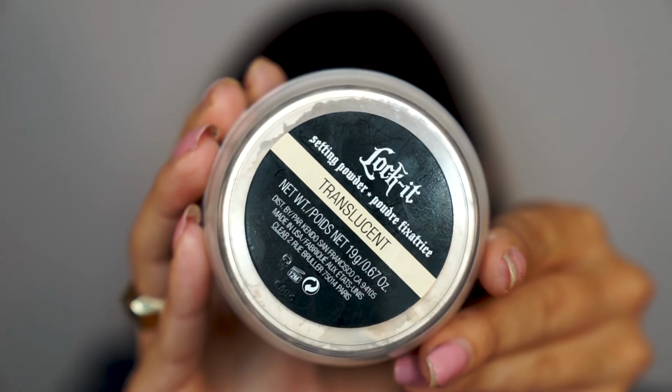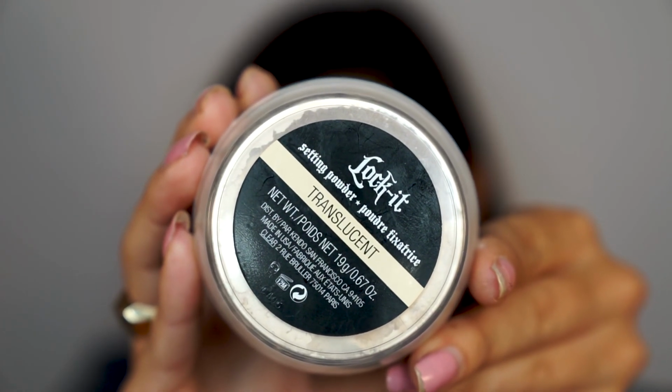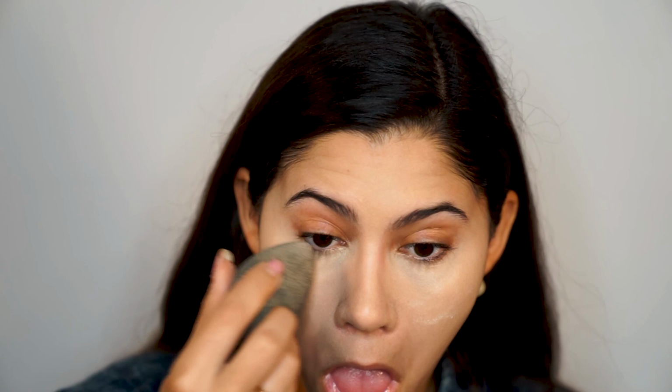Now that I have concealed my face, I like to set that with a powder. The powder I like using is the Kat Von D Lock-It Setting Powder. It's just a translucent powder. The only areas of my face that I will be setting is my under eyes. The reason I'm doing this is because I don't want the powder foundation to cling onto my under eyes because I want to keep that looking as light and natural as possible.